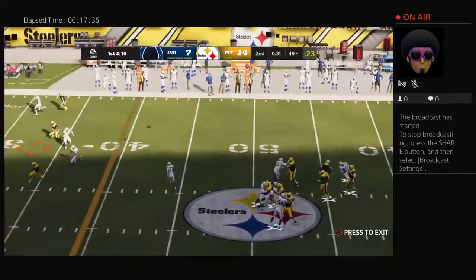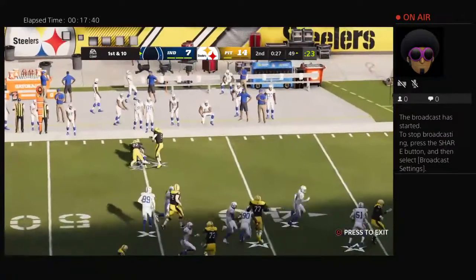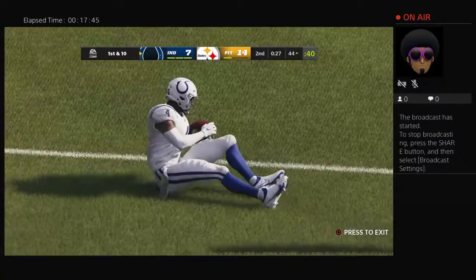Throwing now, Lawrence on 1st down. The throw for Claypool is intercepted. Picked off by Bryce Hall. And the return comes to a halt right at the 44-yard line.